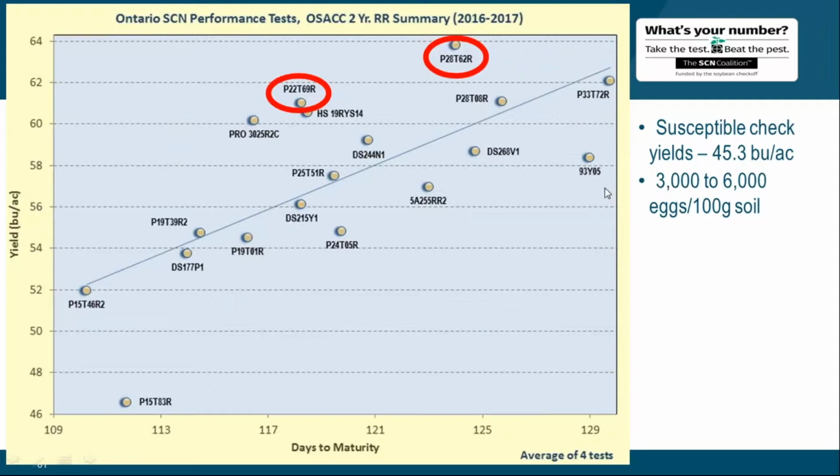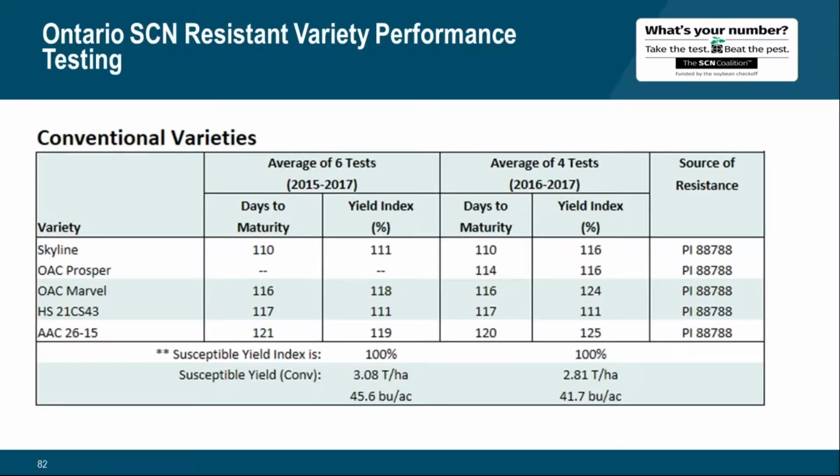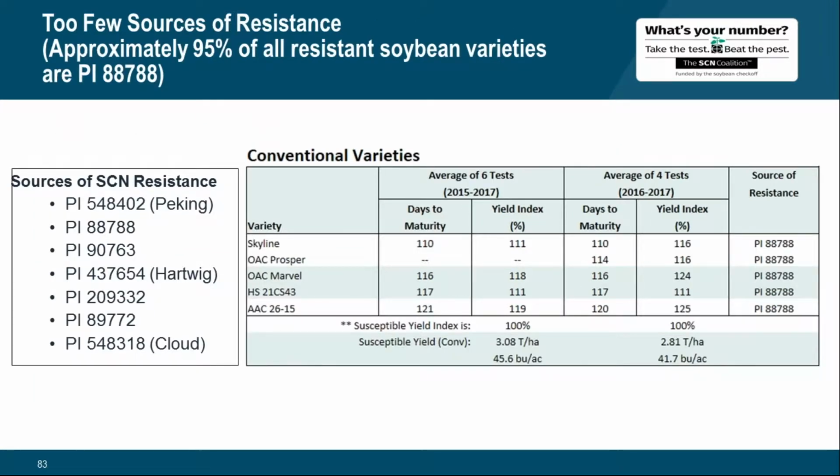These fields would have been 3,000 to 6,000 eggs per 100 grams of soil. We're starting to see some of those cyst populations that can reproduce on these other varieties that have the 88788 source of resistance, and you can start seeing the Peking starting to come up. When it comes to conventional soybean varieties, we don't even have that Peking source of resistance in here. We're dependent solely on the PI 88788 source of resistance, and this can put significant pressure on that source of resistance. So when we look at what we have available out there, although we have many different sources of resistance, PI lines, the Peking, the Hartwig, the 88788, we are still very much dependent on this 88788.